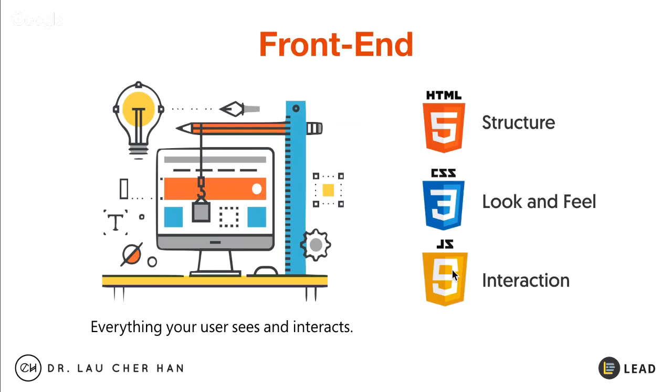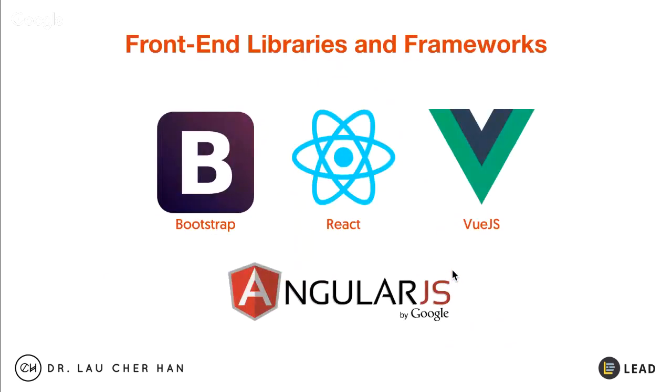So that's what it does. So once again, every single website that you see on the internet is built using these three languages for their front end. Okay, so some of the front end is built with libraries and frameworks. So although we are using HTML, CSS, and JavaScript, behind the scenes they are actually written using some sort of framework to help us speed up our development, or libraries.